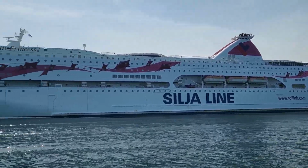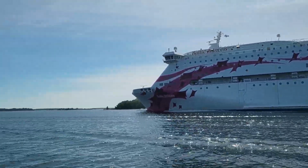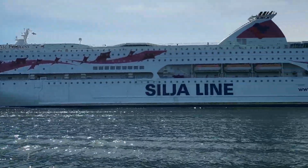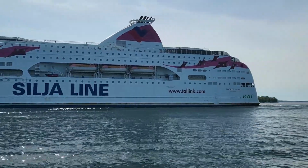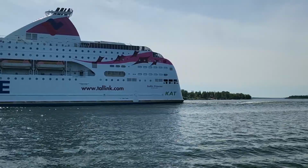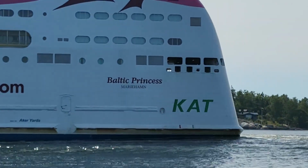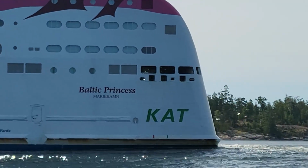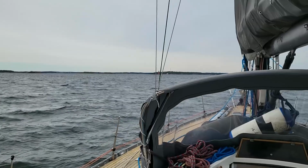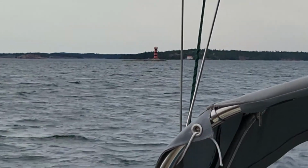So that's Tallinn. And Estonia, the Finnish flag on it, where we're going to be in a few weeks. It says it's out of Mariehamn here. Marie? Ham. She can be a ham. That makes four cruise and ferry companies that we've seen in the last 18 hours. The sea is a common way of traveling here.